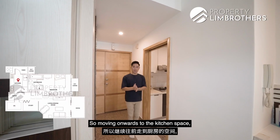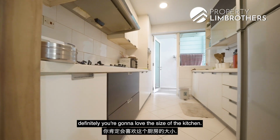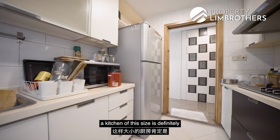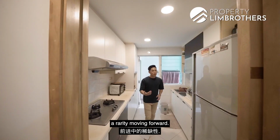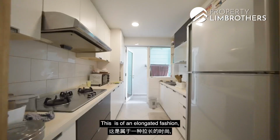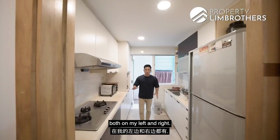Moving on to the kitchen space, if you do quite a fair bit of cooking, you're going to love the size of the kitchen, because for a one bedroom standing at 764 square feet, a kitchen of this size is definitely a rarity. The best part is that it is still enclosable through this sliding door right here. This is of an elongated fashion, with lots of top-hung and bottom storage space on both my left and right.